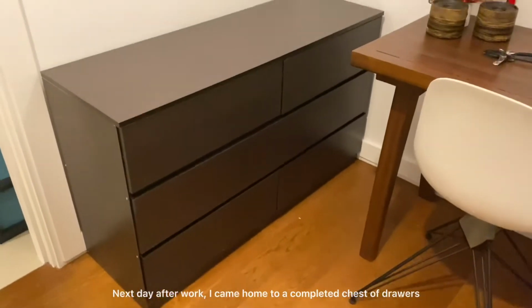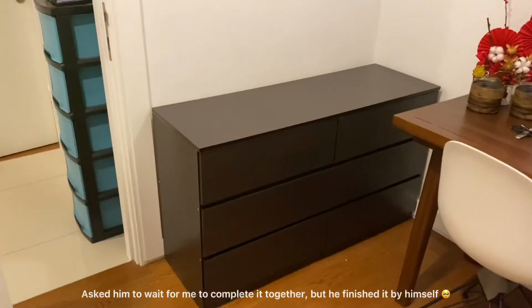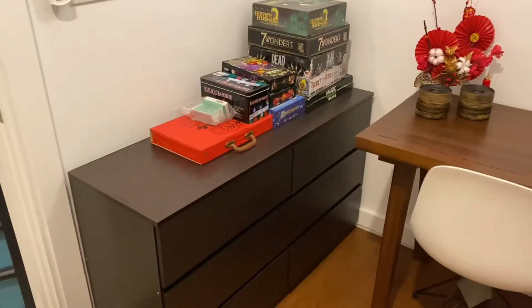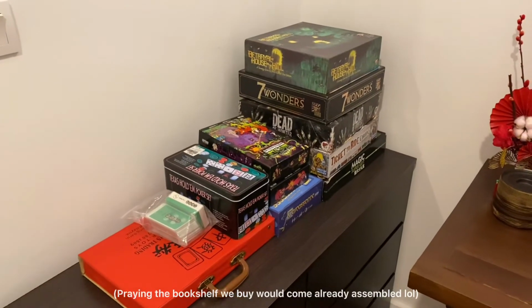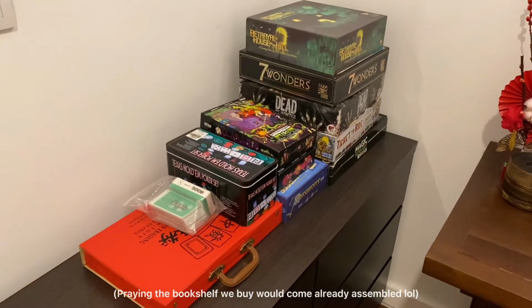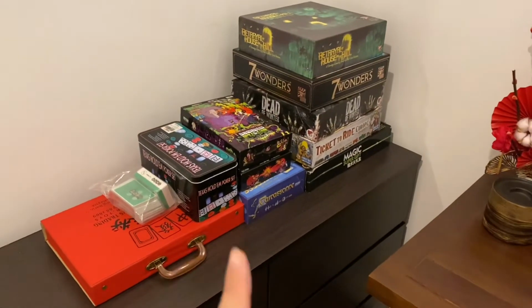Can count on Tim to finish the rest of it while I was at work. So now we do the organizing. Okay, and we're finally done. We'll be getting a bookshelf to store board games and also our books and files. So they are here for now.